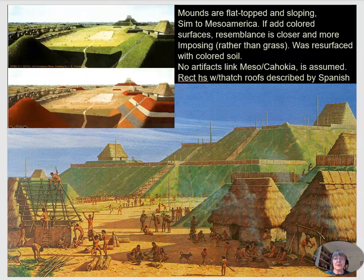The bottom illustration is closest to the illustration that you have in your textbook. It too is a reconstruction, but it matches more closely with our book than the other images that I've shown you. Again, you can see from looking here that these are flat-topped mounds. Also, they are sloping, and that's fairly characteristic, and it does suggest some kind of influence from Mesoamerica. It's also fairly recently been pointed out that when these are covered with grass, which is kind of what we're doing here with them as they're being preserved in the United States, they don't look as grand or as imposing as Mesoamerican monuments, or in fact as these monuments originally looked.